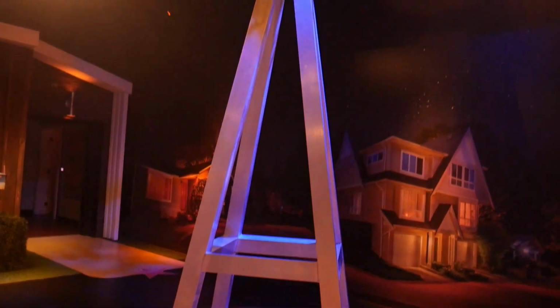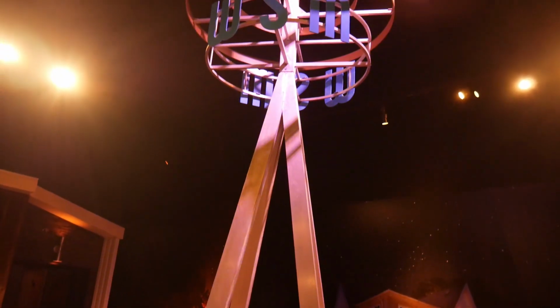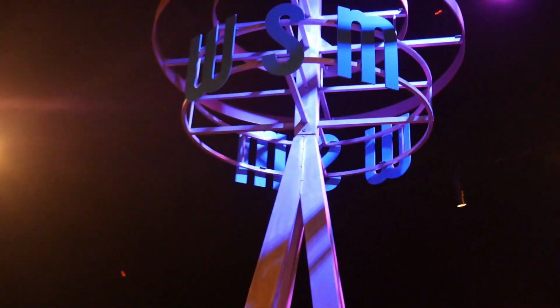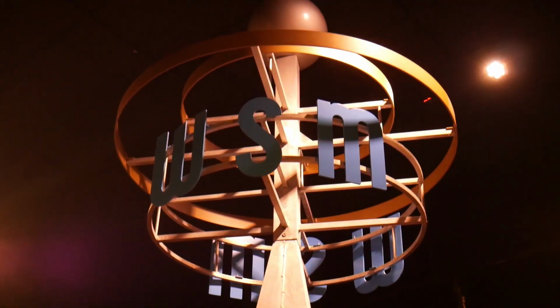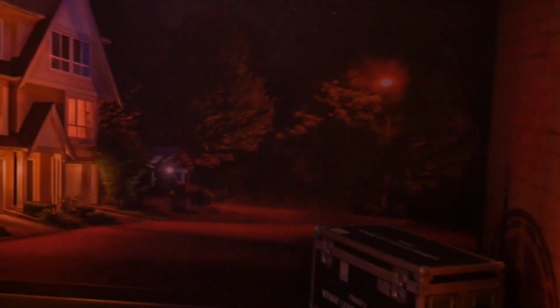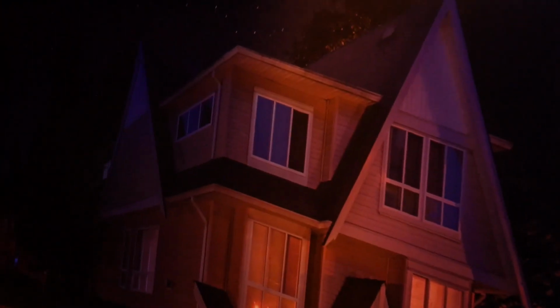In the center of the room, we have a representation of the WSM Tower. WSM is the radio station that brought the Grand Ole Opry into existence. Although Nashville is known as Music City, country music is number one. The house you see in the background here was once owned by Roy Acuff, one of country music's predominant figures many years ago.